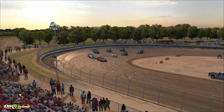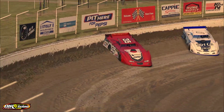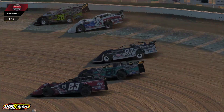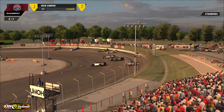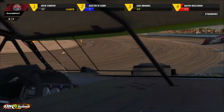Green flag flies. Nick Cooper gets on it through the center of 3 and 4. We are green in heat race number 1, and everyone's jockeying for the top side. 21 of Heileman trying to make things work down low. He's fighting with the 28 of Zach Rounds. And Austin Carr tried very hard to get a good punch, but Nick Cooper was able to just run up to the high side as soon as they hit that green flag. Very good for him. Zach Rounds covering from David Heileman, but these are your top 4.